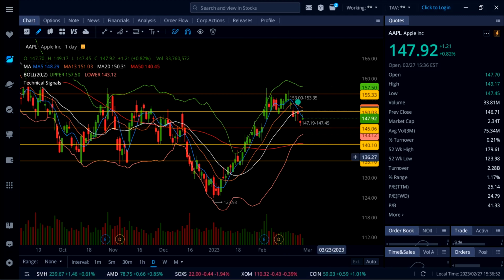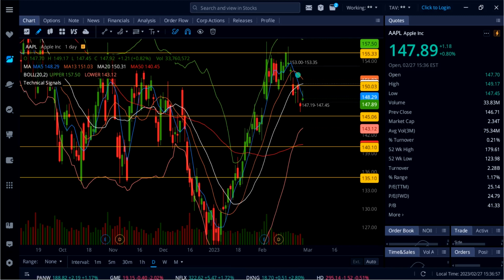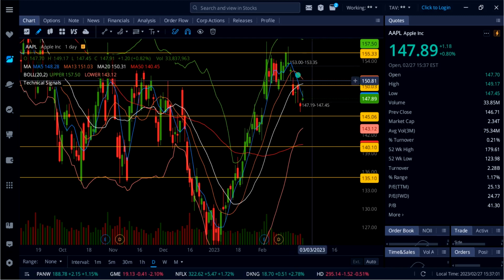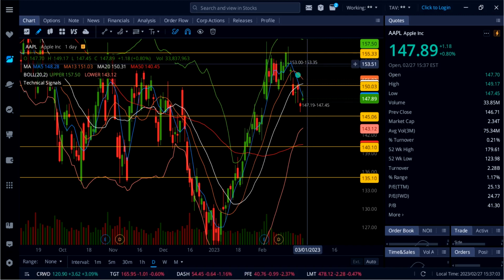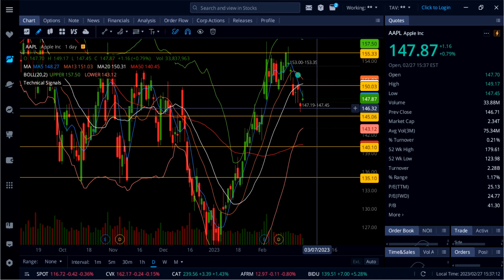Now if you look at my screen, we have strong resistance at 148.29, blue line 5 SMA, and above that 150, 152, 153.35, 155. To the downside, we have strong support at 145 and the gap fill down here at 147.19.